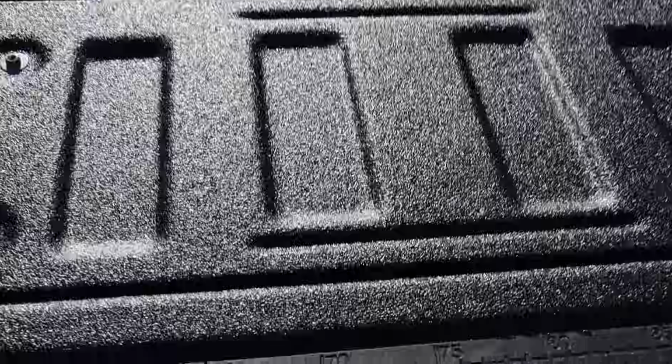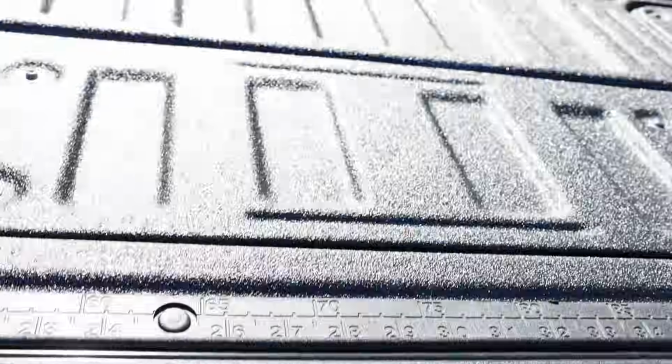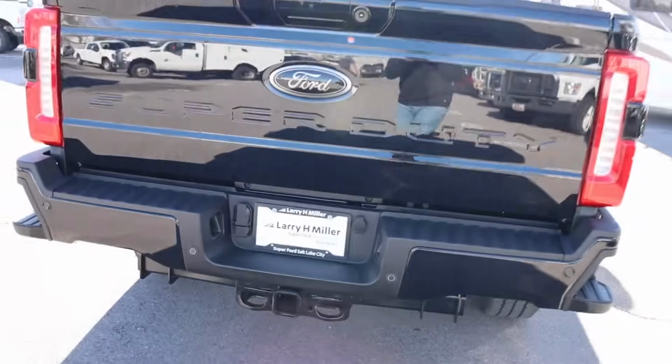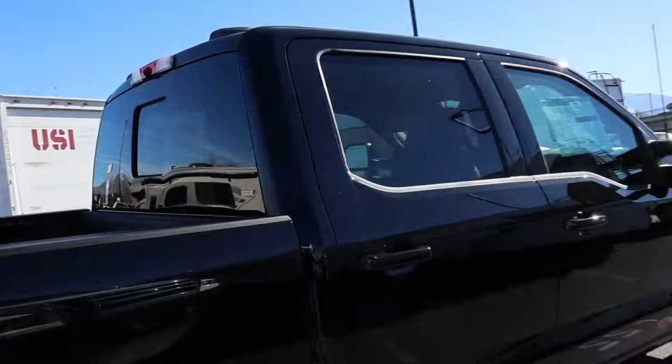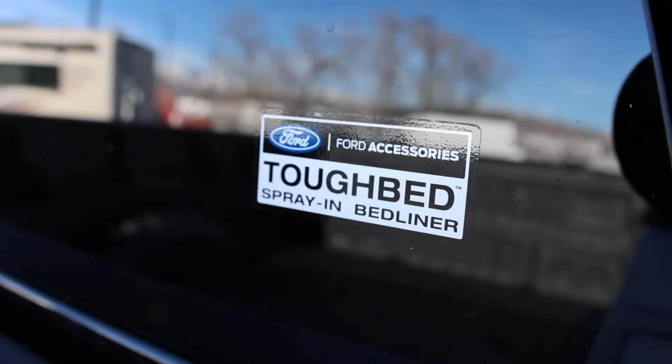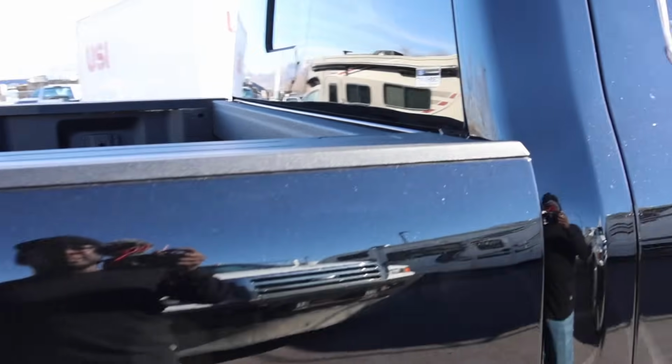Now if you want to put the tailgate back up, you have to lift it. So this is not a power lift gate, but it is assisted though. And they do put this on the back window, and they have the factory spray in bed liner too.